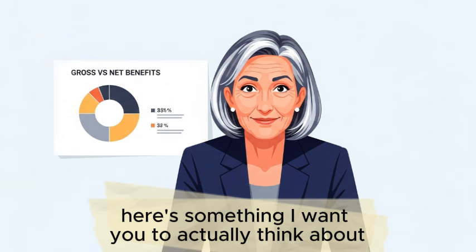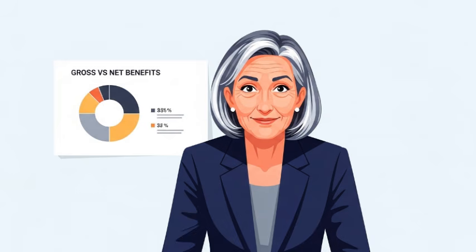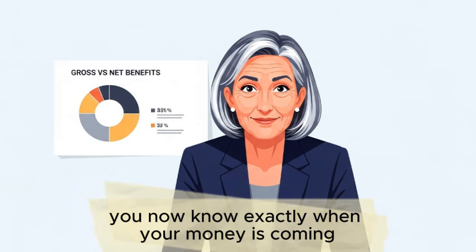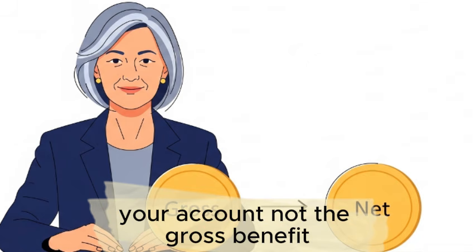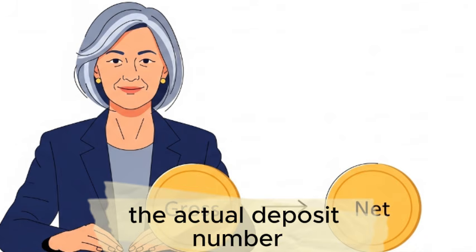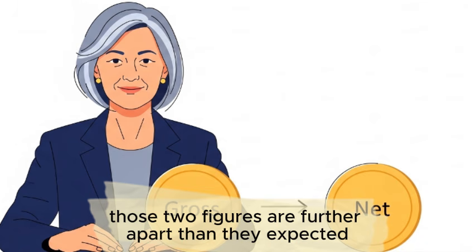Here's something I want you to actually think about for a moment, not just listen to. You now know exactly when your money is coming. But do you know the exact amount that's going to hit your account? Not the gross benefit, the actual deposit number. Because for a lot of people right now, those two figures are further apart than they expected.